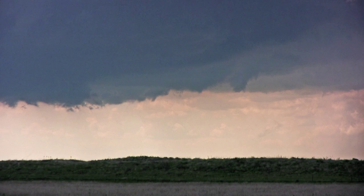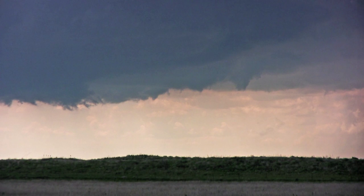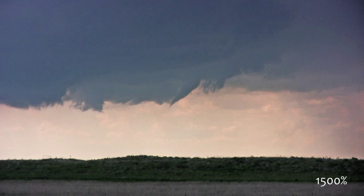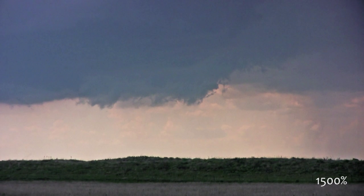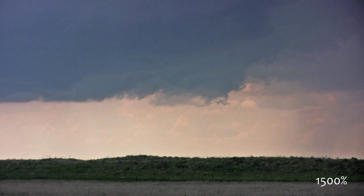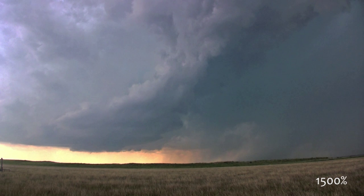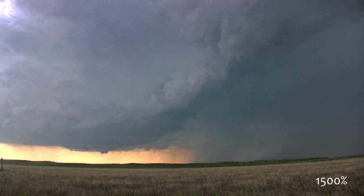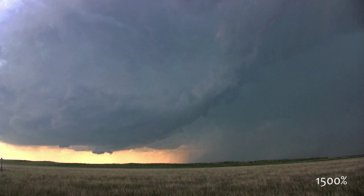Persistent funnel in there. Definitely a persistent funnel floating around. Come on, that's a nice funnel. That's a real funnel there. That was pretty awesome. What a beauty. So anchored right there.